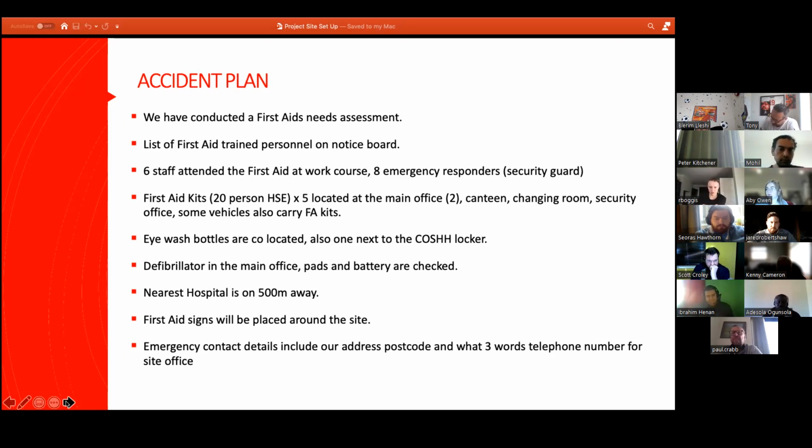Some of the vehicles do actually have small first aid kits, and co-located with the larger first aid kits are the eye wash bottles, and there is additional eye wash next to the COSHH locker. I will have spare first aid kits, fire extinguishers and eye wash bottles in my office. The main office itself also holds a defib with the pads and batteries. They form part of my management check.